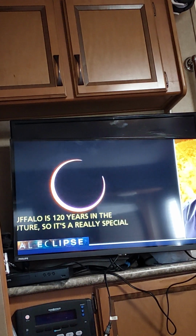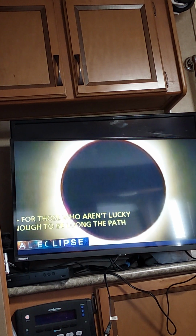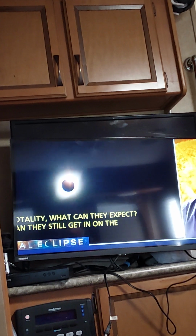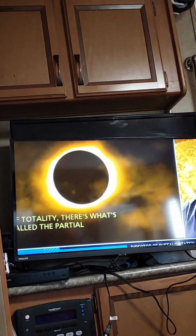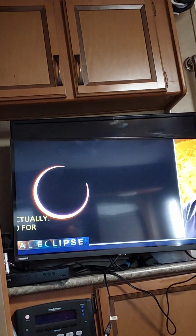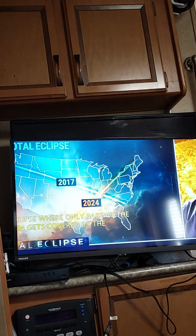For those who aren't lucky enough to be along the path of totality, what can they expect? Can they still get in on the action in some way? Yeah, what's really nice about this eclipse is that in addition to the main shadow along that path of totality, there's what's called the penumbra, or the partial shadow, which will cover all of the continental United States, actually. And so for those folks, they'll be able to see a partial solar eclipse where only part of the sun gets covered by the moon. They will need eclipse glasses to see that, but they'll be able to see, depending on where they are, different amounts of the sun covered. But can you explain why not everybody has that total solar eclipse?